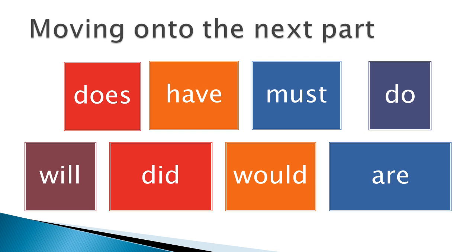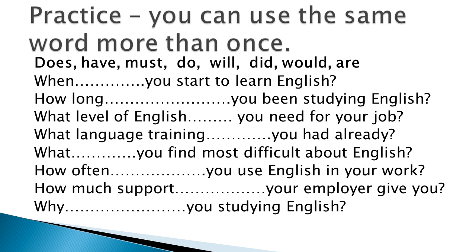Moving on to the next part, which is going to be filling in the blanks with the correct verb, and this time you have about 3 minutes. Use these verbs to fill in the blanks from an aviation survey. Does, have, must, do, will, did, would, and are.